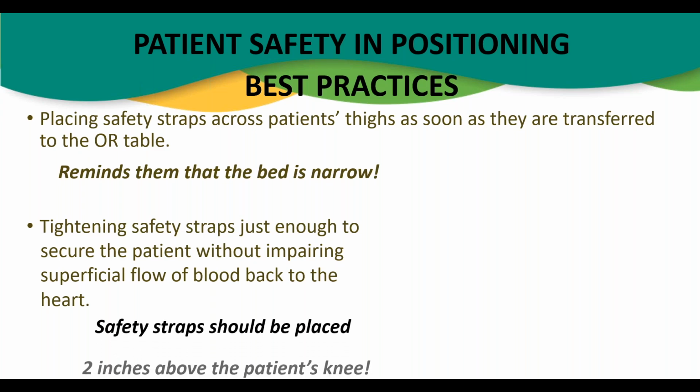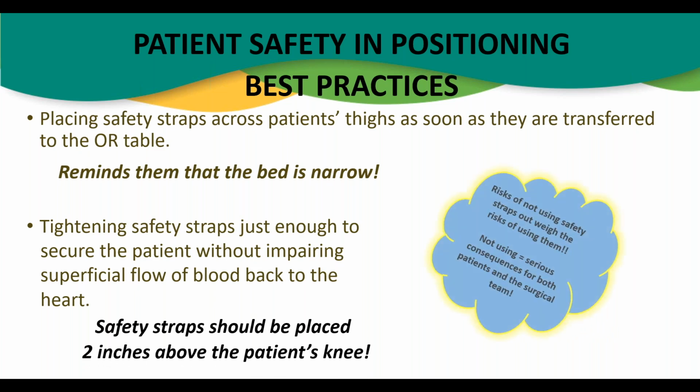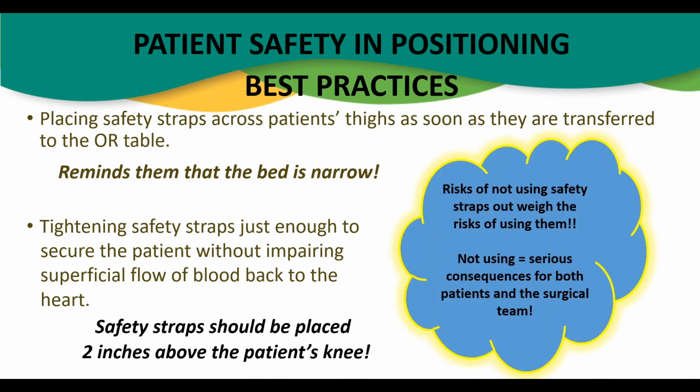So safety straps should be placed 2 inches above the knees. The risks of not using them outweigh any reason for skipping them. Not using them creates serious consequences for the patients and the surgeon.